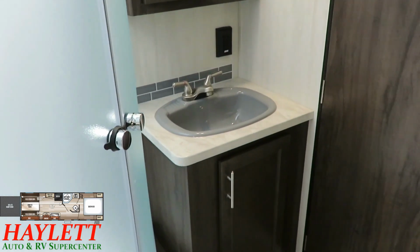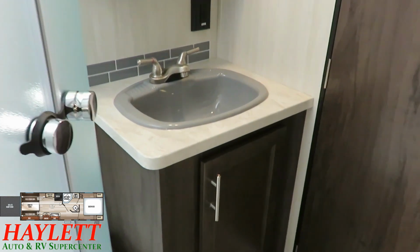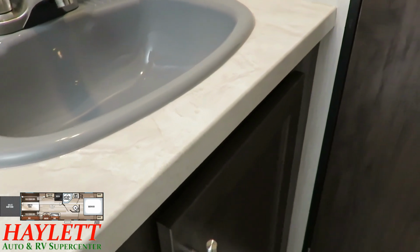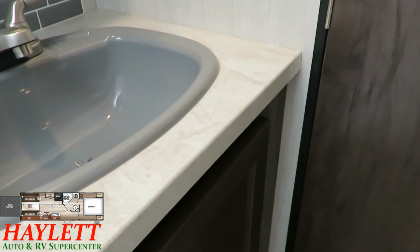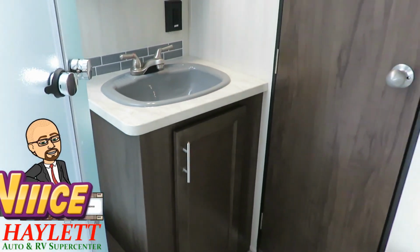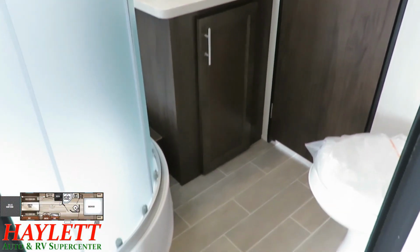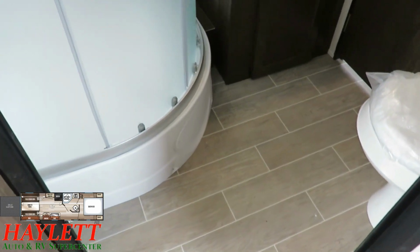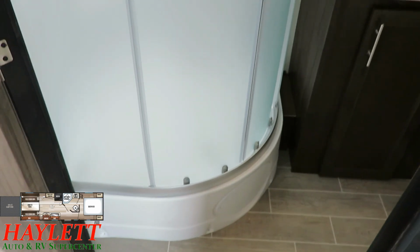Something I didn't talk about in the kitchen, and I should have, is whether it's here in the bathroom, in the kitchen, or that picnic table that floats around, you have all sealed edge counters. So if you splash water around there, the countertop isn't going to get swollen and damaged as a result. Now remember, we have no heat ducts in the flooring, so this is a very easy, clean, friendly bathroom. But take a look at this.